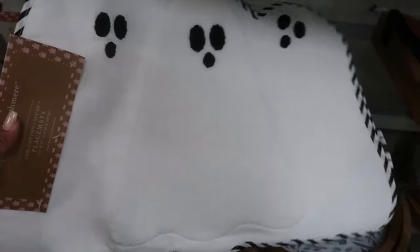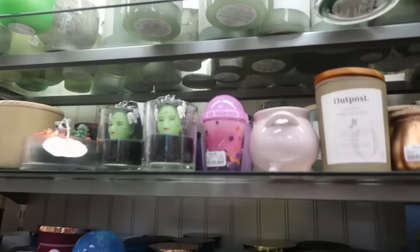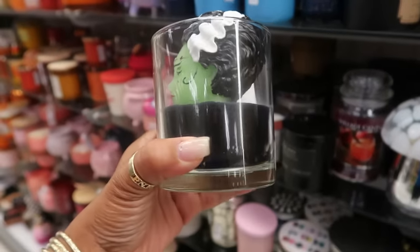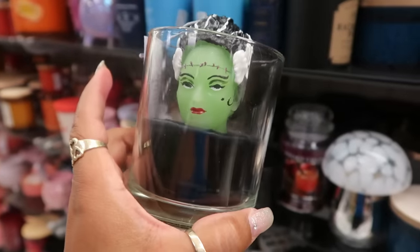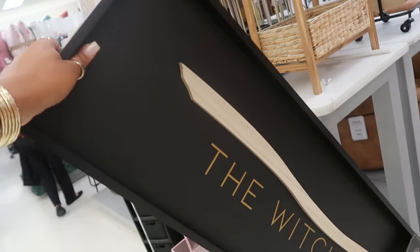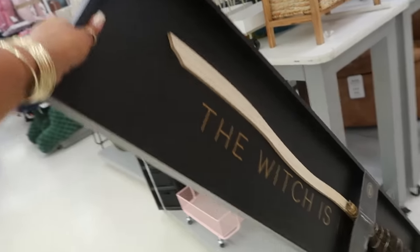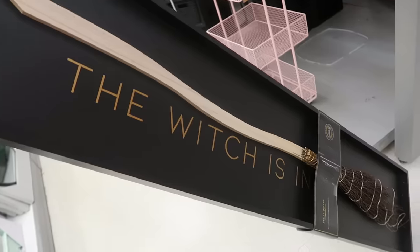Cupcakes and cashmere placemats, the three ghosts, $15. Okay, now look at that. Bride of Frankenstein candle, Martha Stewart, only $8. I wish they had a Frankenstein. I probably would pick it up, but I don't need this candle. I do like it though. And look at this big sign right here, the witch is in with the broom. And it's at least 5 feet. It's $30.